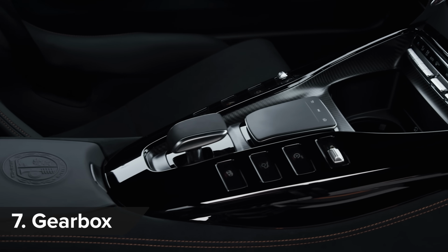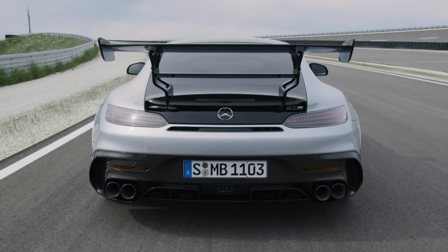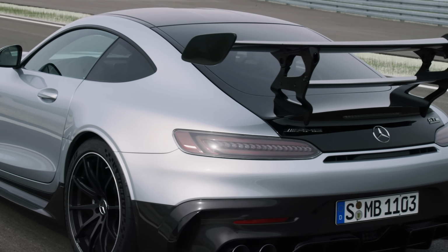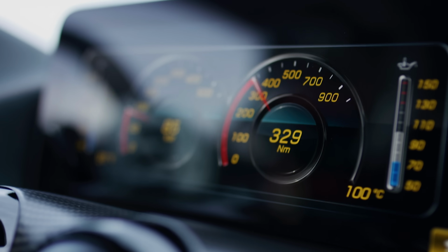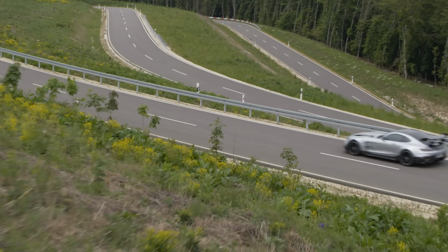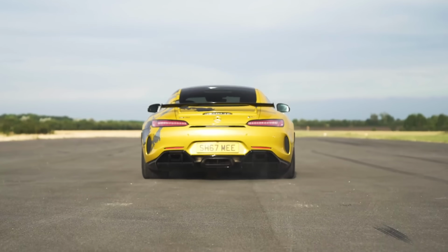The AMG GT Black Series gets a rear-mounted 7-speed dual-clutch automatic gearbox like the standard GT, but AMG's beefed it up to handle the massive 800 Nm of torque coming from its upgraded engine. They've also made it more responsive and changed the gear ratios slightly to work alongside the new flat-plane V8 engine's different power band.